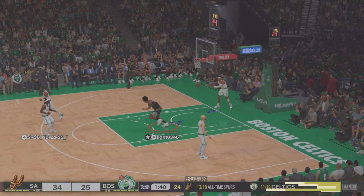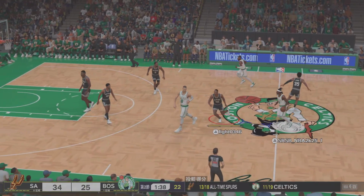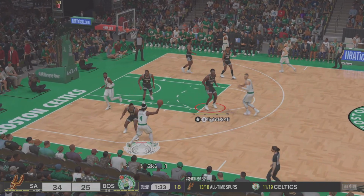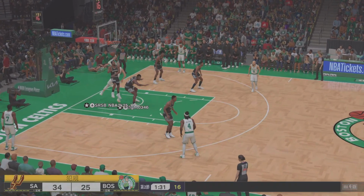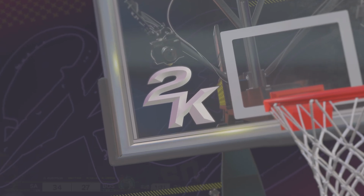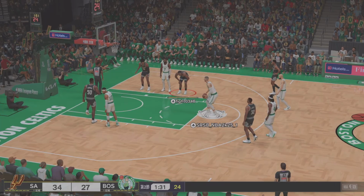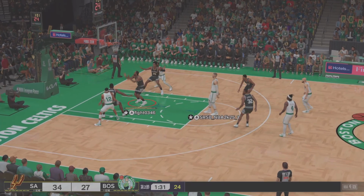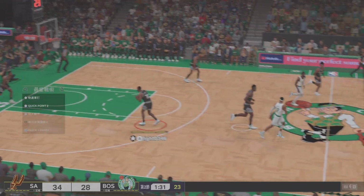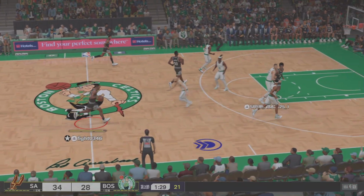Wow. Slams it down with 2 hands. Man, they're really getting aggressive now. Pass to Porzingis. Oh, look out! Porzingis! Guys, how about that body control from Porzingis? You think it's easy as 7'3" to gut your way through that kind of contact? That's nice. Boston shooting their first free throw of the game here.